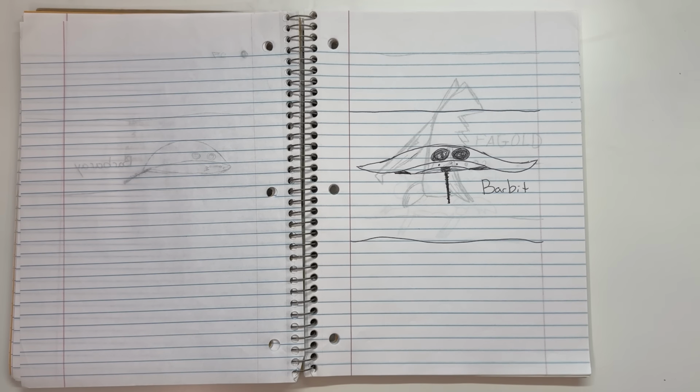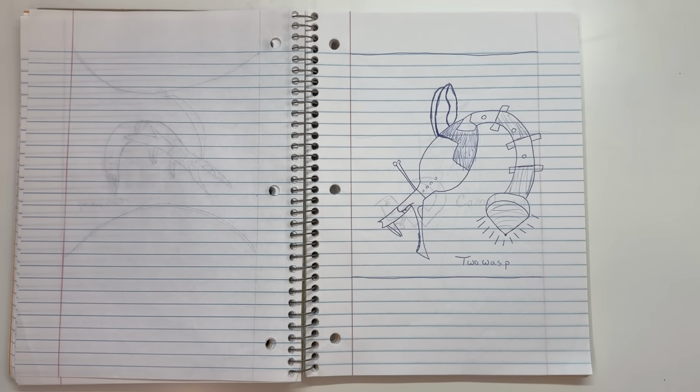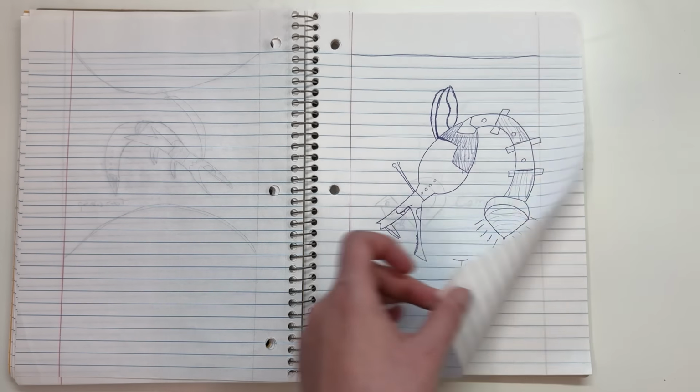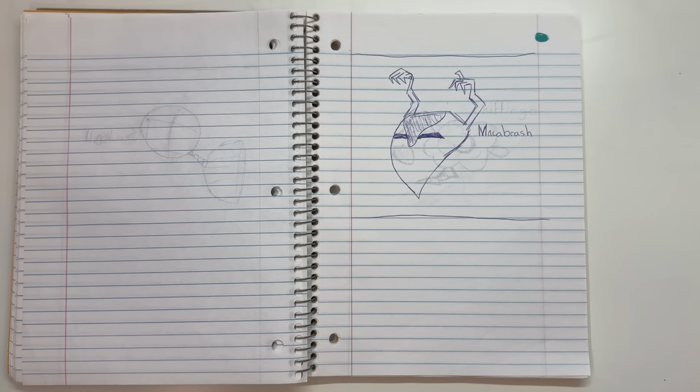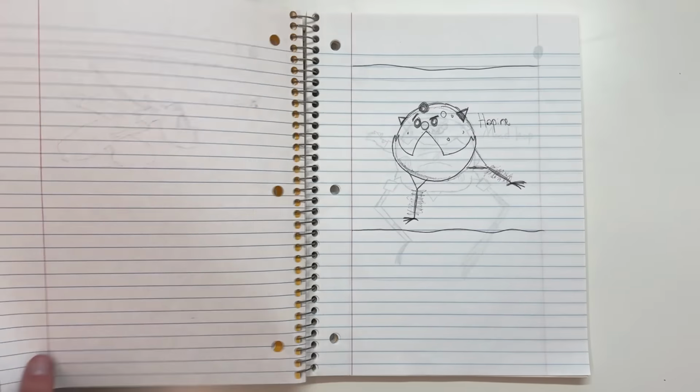Barbit was designed the week Steve Irwin died, so I can kinda date these designs now. Now, 2Wasp is, I'm not gonna even say it. Macrobrash is a bit scary. I see it. Oh, there is Bay Scratch, the baby form of the Bearslash line. Kinda like Magby and Elekid.